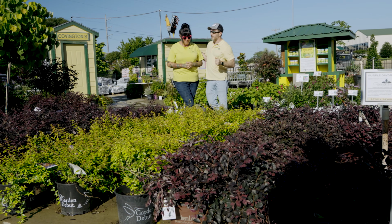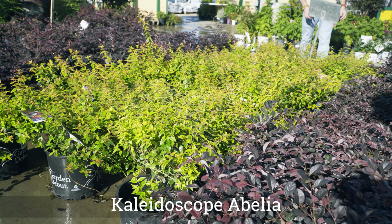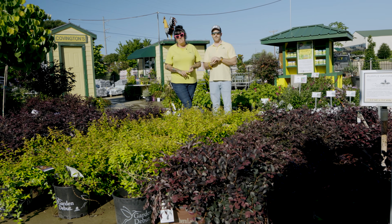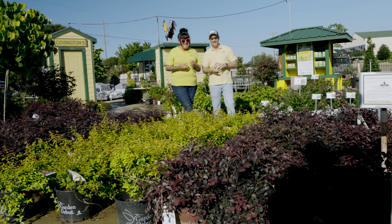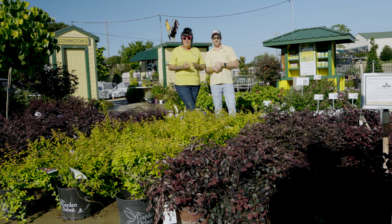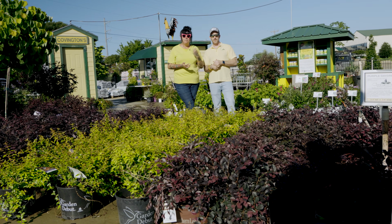Okay, Maria, so what is up first? This is the Kaleidoscope Abelia, which is an absolute customer favorite. This low mounding shrub checks all the boxes. It's cold hardy, it's heat tolerant, it's evergreen, flowers in the summer. And those are very bright. It's very bright. It's got gorgeous color, and the new growth comes in these gorgeous tones of oranges and reds against the yellows and greens. This particular variety stays low in mounding, but if you're wanting something taller, we have other options as well.